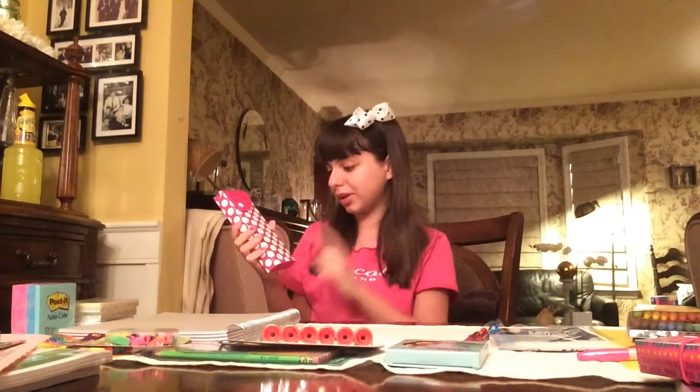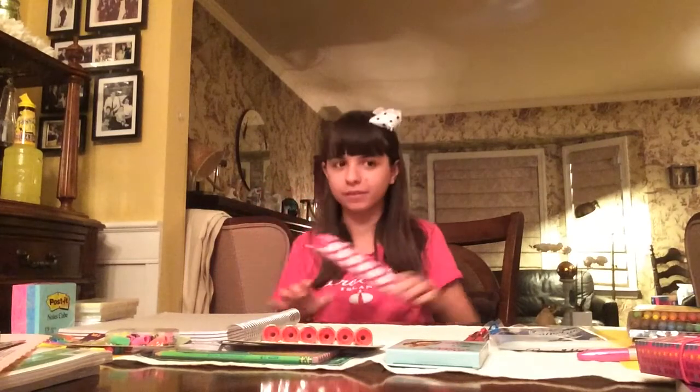So basically what I'm going to do with this is I'm just going to take a couple of pens and pencils and only take this home for homework and stuff, because you can't carry two big pencil cases home. That adds weight to your backpack.